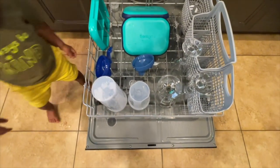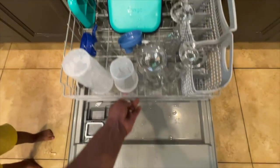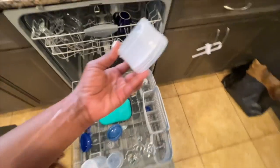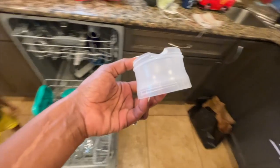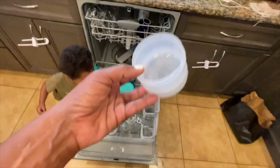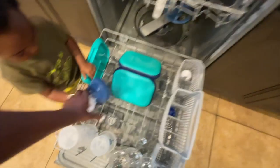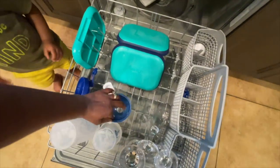Excuse me, Samuel. All right, so I'm going to go ahead and push that in. Push that back here. Oh, one of Samuel's little toys. Oh, darn, the dishwasher got to it, guys. So that's garbage. What is that? It got on the heat. Sammy, move back. Move back.